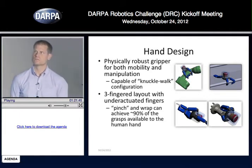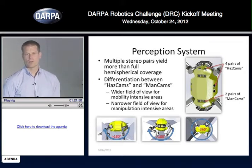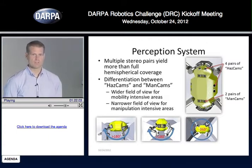Next slide, please. The perception system, we talked a little bit before about the symmetries, but basically it breaks down to 2 different types of stereo camera setups that are arranged about the body. The first is hazard cameras, or HazCams. This is a direct descendant of the types of systems that are on Mars today. There's more of them. And they're arranged about the body so that there is equal mobility perception, both front, back, and to the sides.